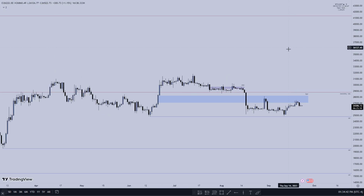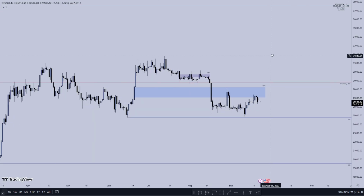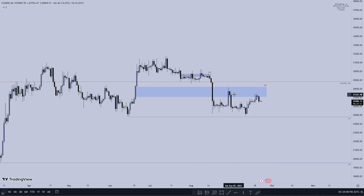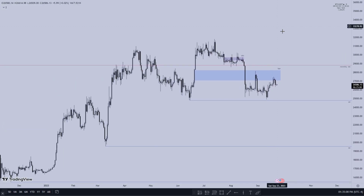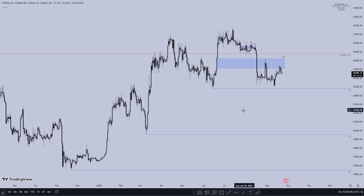On the daily, we outlined this balanced price range way back in August. We were talking about this level here. And we wanted to see it reach into sell side and sell side here, and even sell side down at 15.